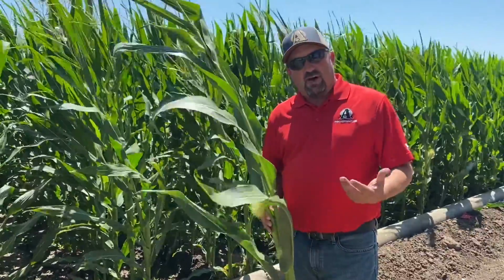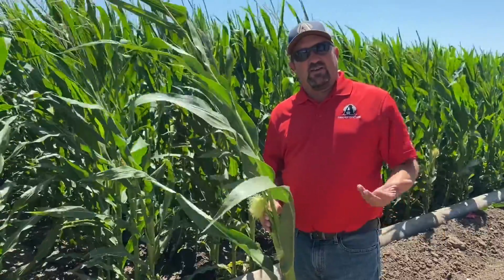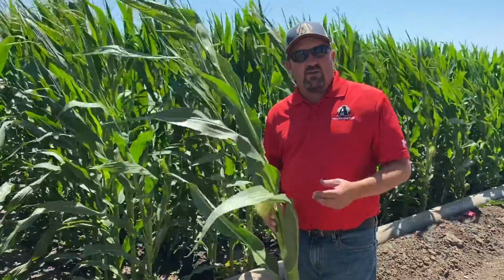The moth flight's pretty heavy, or picking up I should say. We're not into quite the heavy swing, but we're starting to see that uptick. So we'll be monitoring that over the next few days.